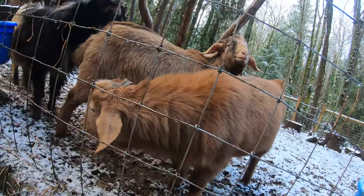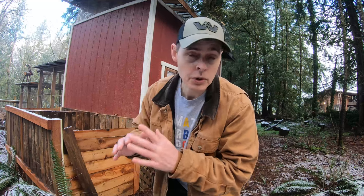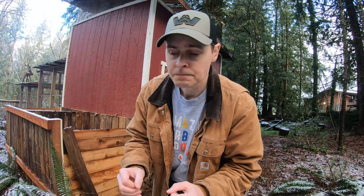What a sweet goat. Remember the chicken's water that I moved inside the coop to keep it warmer? So far in this weather, it hasn't froze up at all. I'd show you what it looks like, but it's a little gross right now.